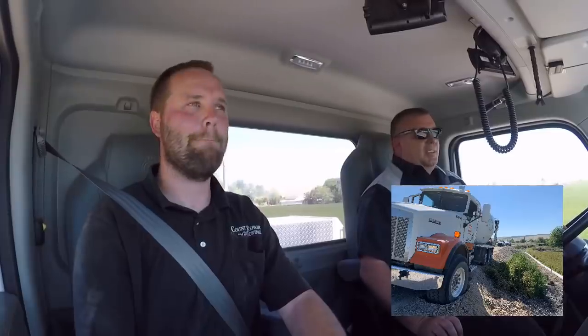Anything to add to that? Piece of cake. Piece of cake. Yeah, except it's really hot out here. It's been a long day. But this is 105 outside the truck right now. Oh my gosh. I think it's actually only like 90. Only 90, yeah. Anyway, we'll be there in just a little bit.